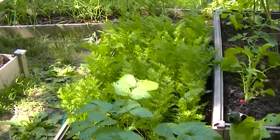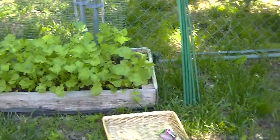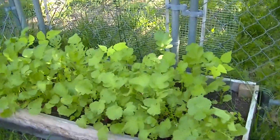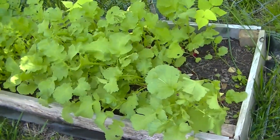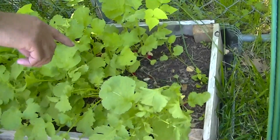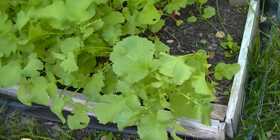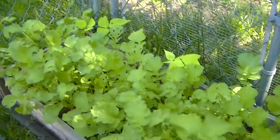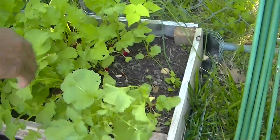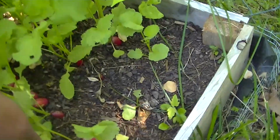And over here we have the radishes, and we're going to pick these, and I'm going to plant the beets in its place. Over here. So let's get some radishes. Let me show you some radishes here. Not all of these have gotten the size, but I'm going to pick them anyway.